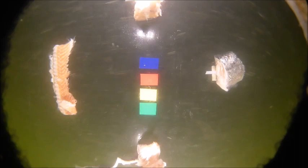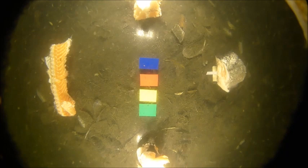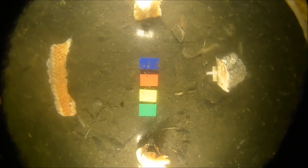You'll notice in the center, I also have four colored pieces of tape. We're to drop this down to a depth of 25 feet, and the color tape will give me an idea of color attenuation through the water. In other words, as we go deeper in the water, our reds are muted, to say the least. And you can see the difference from the surface now. The red color is almost a salmon color.